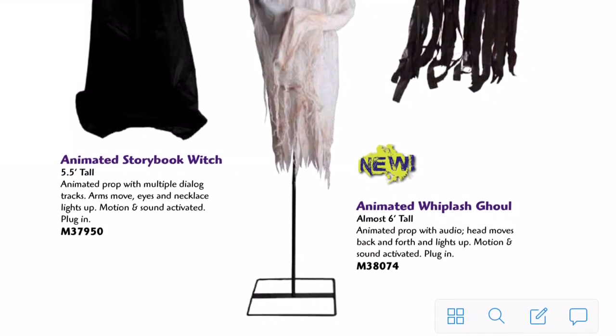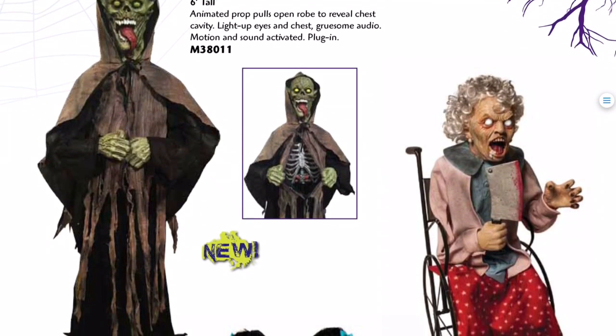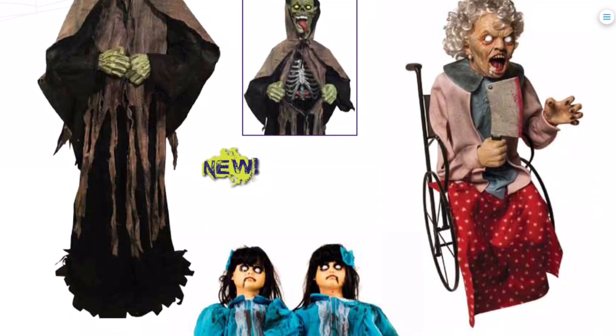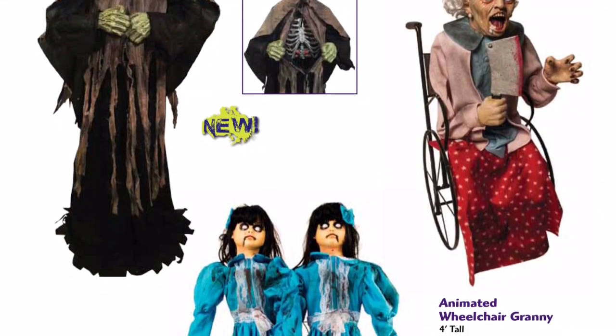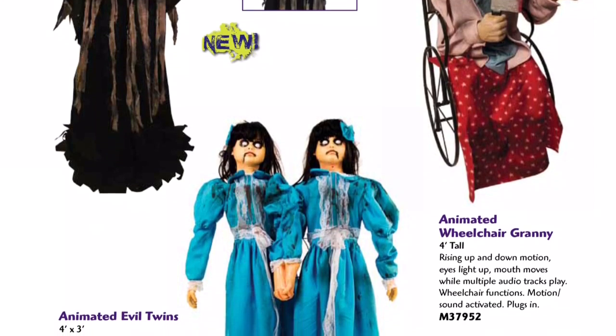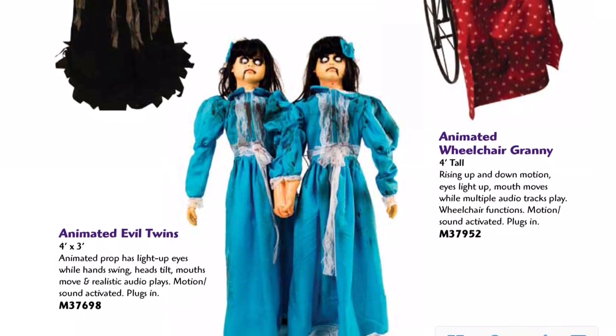Then, of course, we have one of the weirder looking ones, but I still think it's pretty cool, the Chest Flasher, similar to maybe the Chest Ripper prop, except it actually flashes something pretty creepy. And it looks kind of like a ghoul or a goblin more than it does a zombie, but I still can see the resemblance of a zombie.